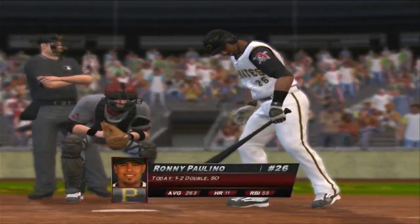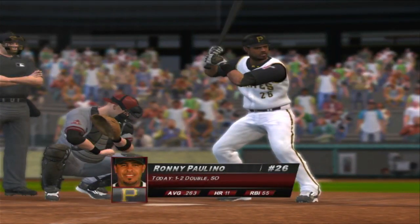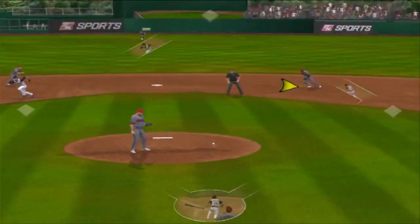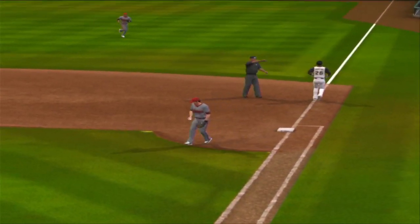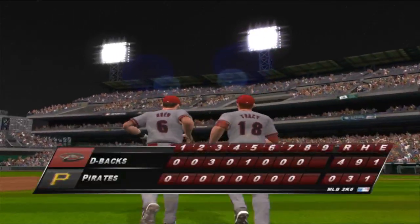Paulino goes back now, a double his last time. Runners at first and second with one out. This is real fan support. Swing and a bouncer up the middle. Hudson picks it up. One. Oh, man, a collision. And two. A double play. The Pirates still can't buy a run.